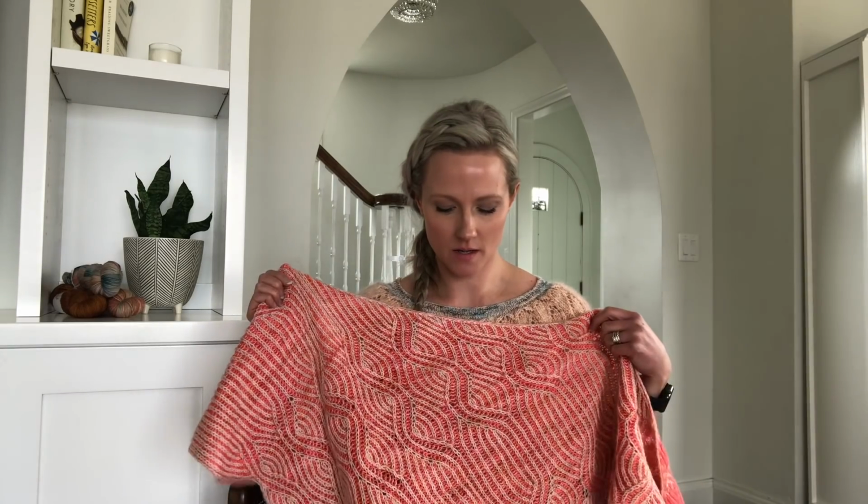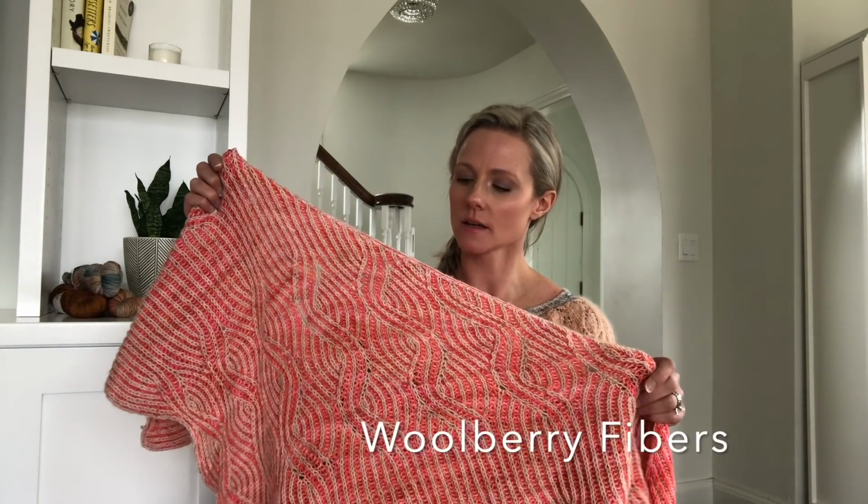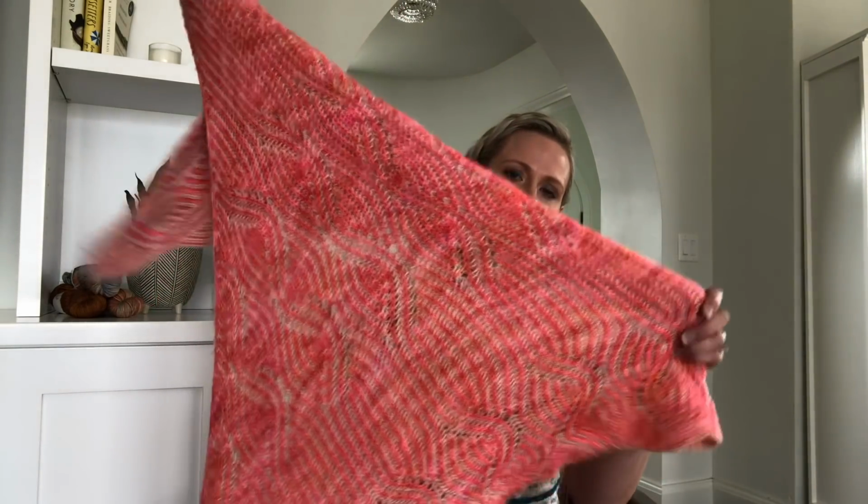It also uses hedgehog fibers, and I think woolberry fibers is the light color, I believe. The light color, I think, and the dark color is hedgehog.